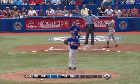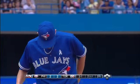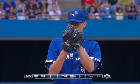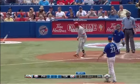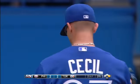3 balls and a strike. Placido Polanco at the plate. He's the third baseman this afternoon. And Cecil would like to get him right here and not have to face Hunter Pence. This is up again. First walk issued by Cecil. Comes with 2 outs.